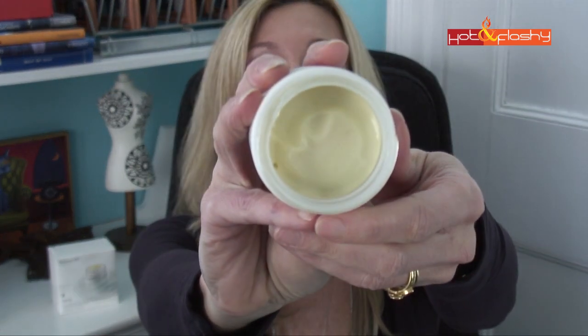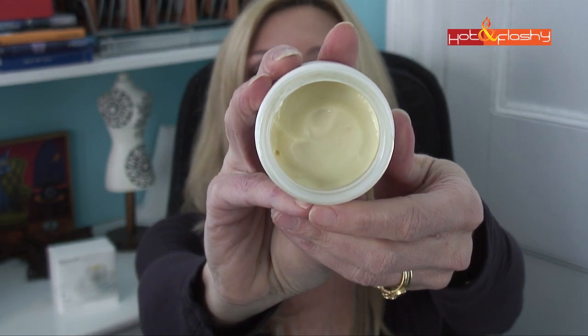So when you open up this very sciencey little jar, it's a glass jar, very nice, and as you know, also not airtight, but I'm not sure about eggshell membrane. I think it's stable. I don't think it goes off when exposed to air, but I don't know. I've never read anything about that. So here's what it looks like. It's very eggy. It's kind of the color of egg yolks.